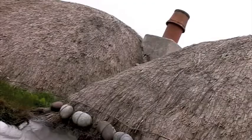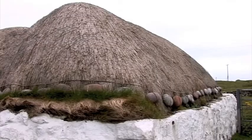Where's the thatch come from? The thatch is this grass that grows down by the beach, is scythed and dried off, and then put on the roof.